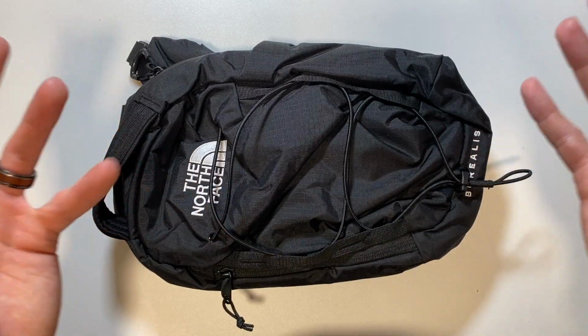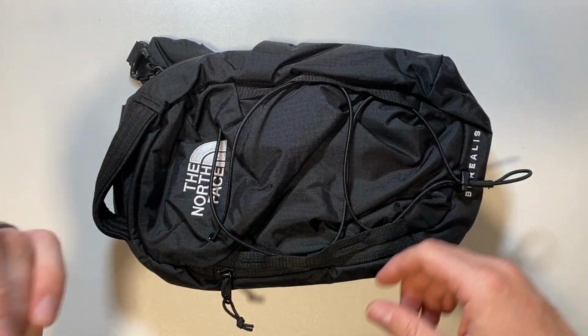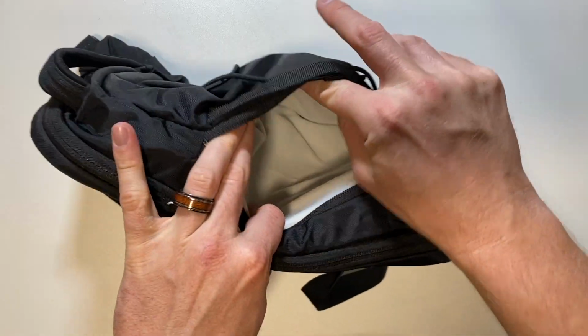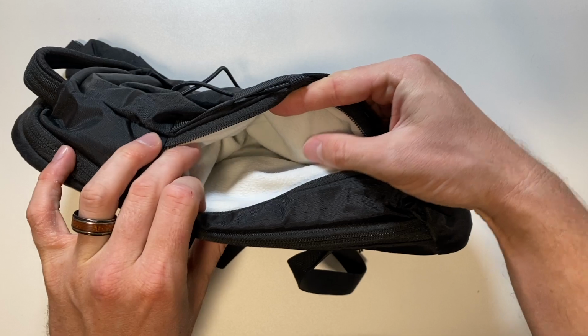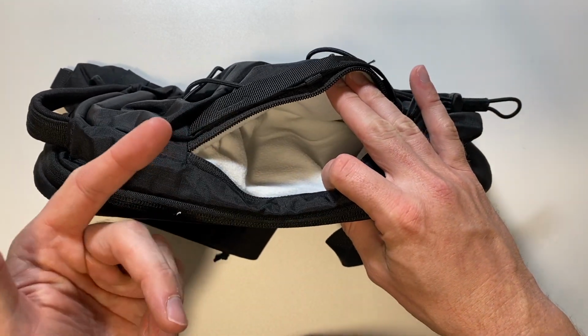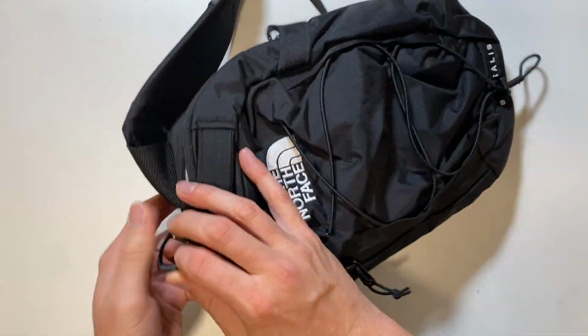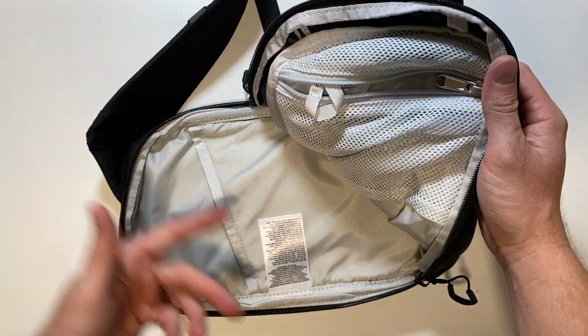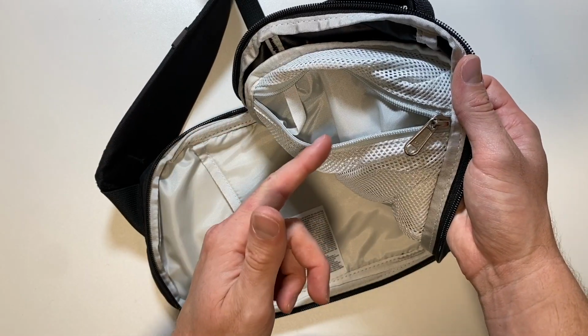The Borealis has 3 different compartments, not including the bungee in the front. Our first pocket is here on the side, and it's rather small, but it is fleece lined, so you could put something in here like your phone or sunglasses, keeping them from getting scratched. Next, we have the main compartment, which is a zipper that goes all the way around the bag, and we have an additional mesh pocket on the front.